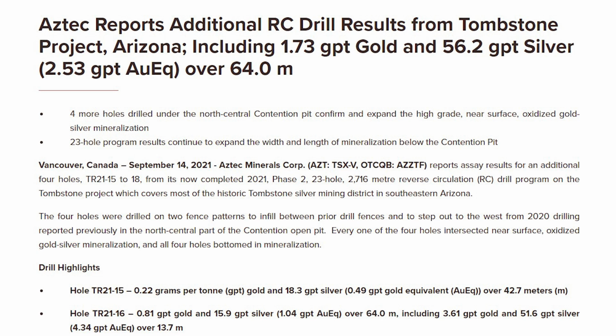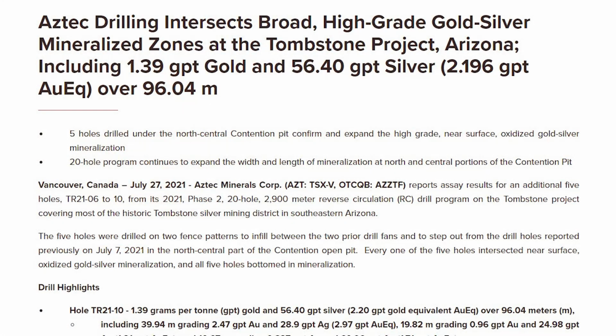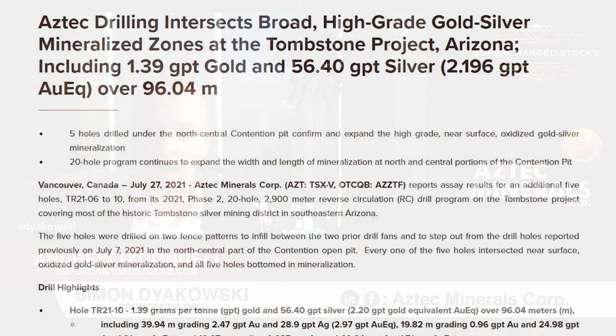And that was again cutting these two structures, shallow oxide gold silver. And again, earlier in the summer, we had like a 96-meter intersection of nearly 2.2 grams gold equivalent. So we've been firing on all cylinders on this drill program on the first 18 holes at least, and we should have another few holes out over the next couple of weeks, and a summary of what we did over the summer. But the key takeaway from this is, on a project that does have multiple targets, our initial target is this gold silver oxide cap, shallow within 100 meters of surface.